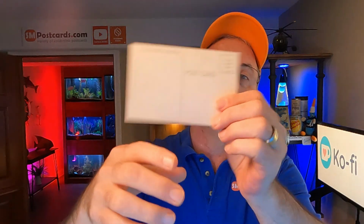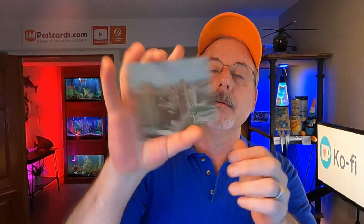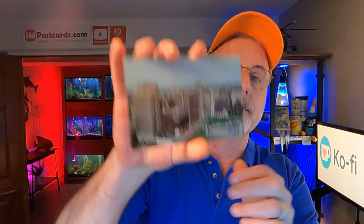Skyline view of Pennsylvania or Philadelphia. I used to work down there. I used to fly out every other week for a long time. Just a chrome card on there, divided back of Philadelphia. Pretty neat card. Someone likes the history of that. Sold between $4 and $5.